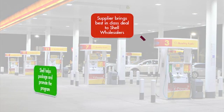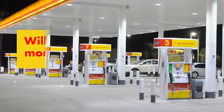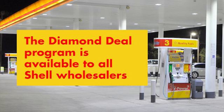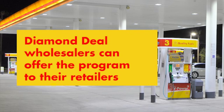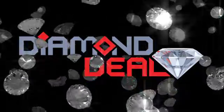The Shell Diamond Deal Program is all about providing more value to you. First, you will save money on the equipment and services that you already buy. Second, we're making the Diamond Deal Program available to every Shell wholesaler, regardless of their size. And third, wholesalers can offer the Diamond Deal Program to their retailers as well. With Shell and the Diamond Deal Program, everyone is a winner.